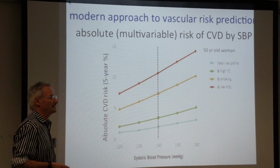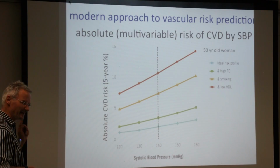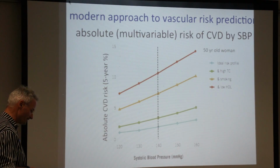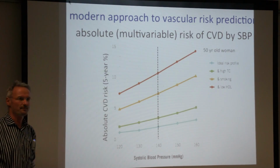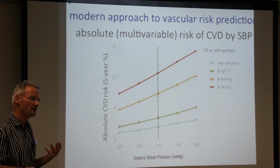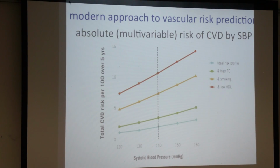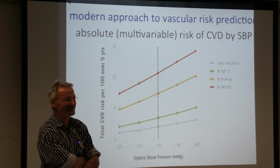This is a kind of revelation that I had in the late 1980s, early 1990s, and I'd never been taught any of this, even though it's highly clinically relevant. The Framingham study had been looking at this for some years, but somehow it hadn't caught on. So I decided that I would see if I could make it catch on in New Zealand.